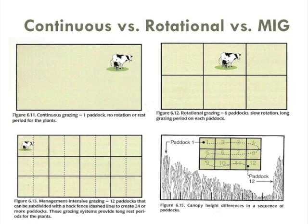The bottom half of this slide goes into managed intensive grazing. Now that's where these paddocks are further subdivided into intensive heavy stock densities for very short grazing durations. And these grazing durations could be 12 hours or less, with very long rest periods between the grazing cycles. So when managed correctly, each paddock will be at a different stage of forage regrowth, which optimizes the forage quality at the time of grazing. And it really helps to eliminate the selectivity for the more palatable type forages.